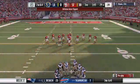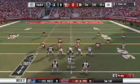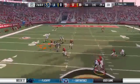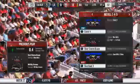So they complete the pass, and now they face a second down. One receiver left, two to the right. To the air again. Gone. And they'll set up the screen to Gurley. And he went nowhere. Well, he went backwards. Back to the 33. They lost 4 there, and it's third down.